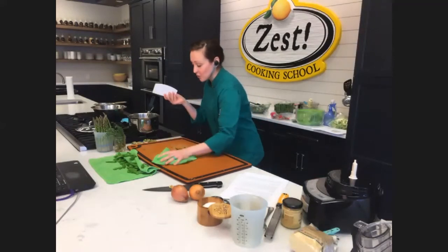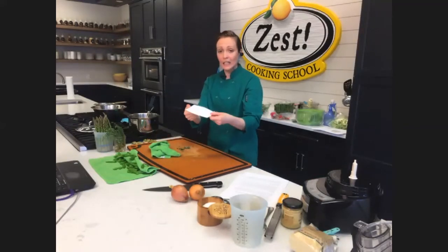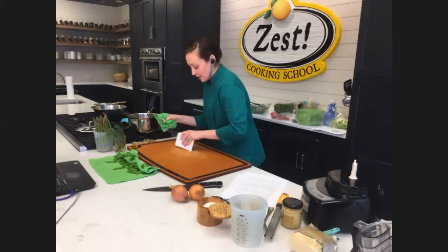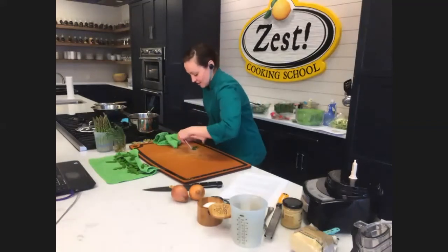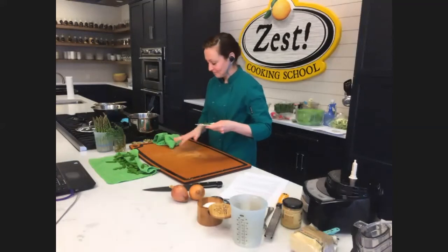These are my favorite little tools, by the way. These are called bowl scrapers. They're just a little plastic. If you've got a restaurant supply store around you, you can find them there. Or we have them at our store, at the kitchen store, Zest, if you get to come visit us when we're back open.